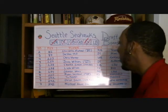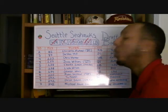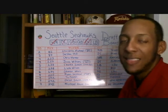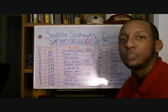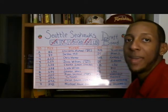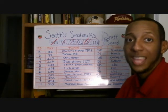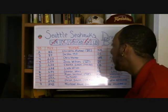Luke Wilson and Spencer Ware, to me, round out the really good picks in this draft for you. Luke Wilson is a project, but an athletic one. Will always take risks on athletic guys because you can't teach speed and you can't teach height. Luke Wilson has both of them. We'll see what he ends up being in the league. And Spencer Ware, another running back that may not make this team, but I tell you what, he's physical, and that always helps. So I love the draft. It's a solid double for the Seattle Seahawks.